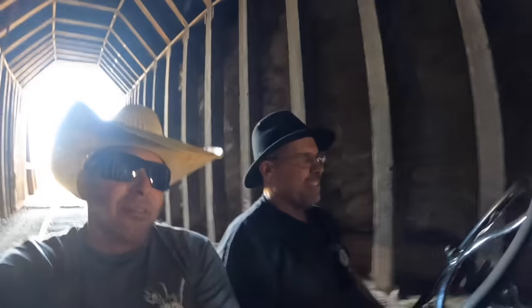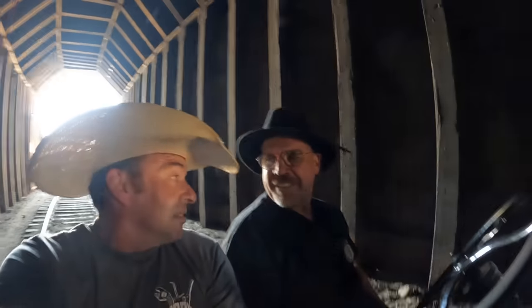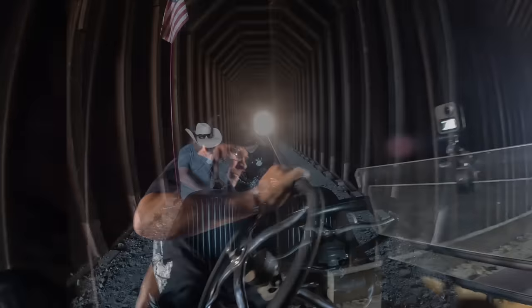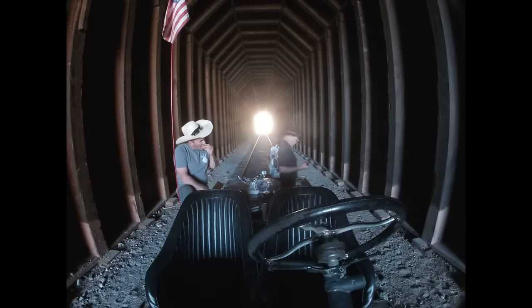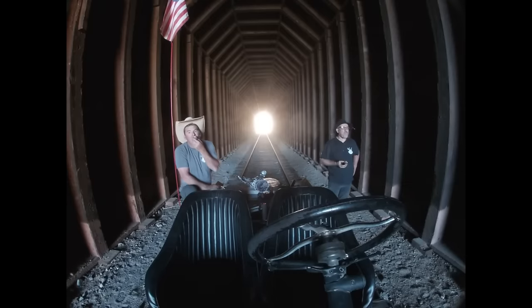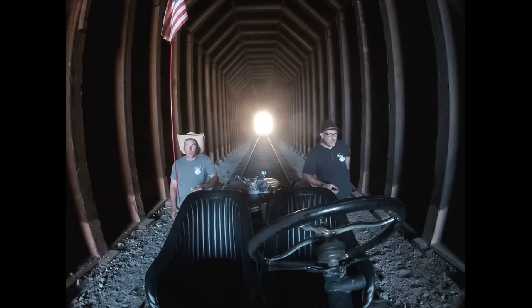We got a little team headed for the Goat Trail Trestle. It's lunchtime. Now we're gonna sit here in these old, look at them timbers, look how thick they are. I know, they're huge. What a trip. Oh man, I'm telling you.